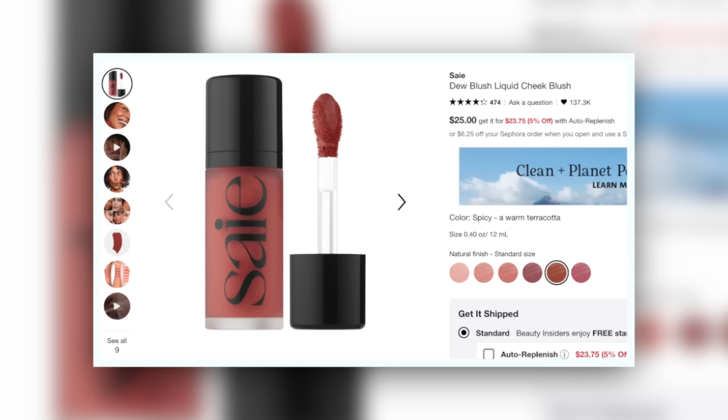What I was going to mention is, when you search for the brand SIMIHAZE on the Sephora website, it comes up with other things in the same market customer base, other brands and products that are comparable. We've got the Saie Dew Blush, which is a great liquid blush in beautiful colors, okay? And I'm not the president of their fan club, I have to admit, it's a great blush. 7 colors and it is $25 and you get 0.40 ounces.